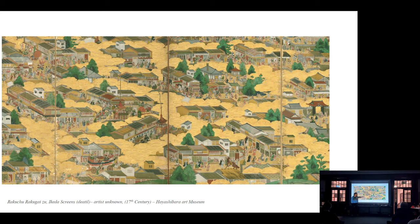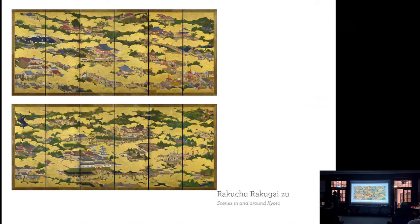So we're simultaneously moving from different vantage points through the city. And the way that's facilitated is through these gold clouds. The gold clouds are really interesting because they obviously represent a phenomenological aspect of the city, which is the actual clouds that do hang low in the city. But there's no viewpoint that you can ever achieve anywhere in Kyoto that gives you this view. So it's very much a representation of how we imagine Kyoto rather than how it actually appears.